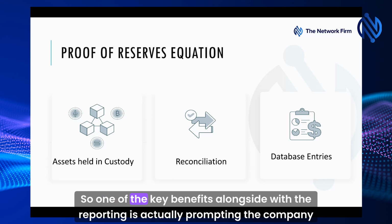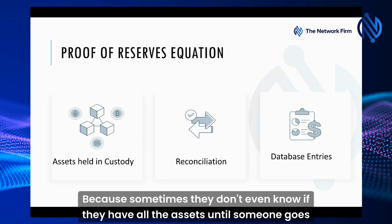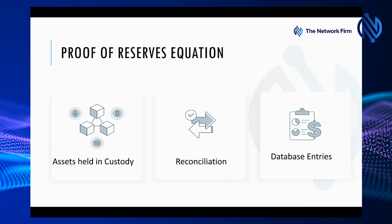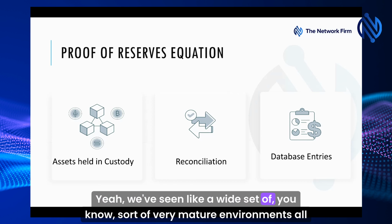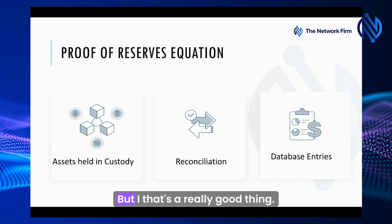So one of the key benefits alongside the reporting is actually prompting the company to get the communication and the processes in place to be able to prove this to themselves, right? Because sometimes they don't even know if they have all the assets until someone goes in and beats up the process a little bit. Yeah, we've seen a wide set of environments, from very mature ones all the way to more startup ones just getting the tools underneath them. But I think that's a really good thing.